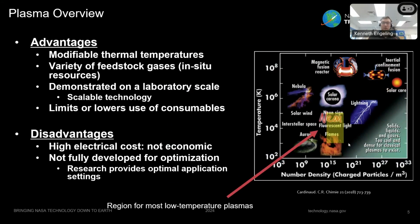Our group in particular focuses on low temperature plasmas. But overall, the advantage is you have a modifiable temperature range. So on the image on the right, you can get hot like the solar core, confinement fusion, magnetic fusion, or you can have cold plasmas: aurora borealis, fire, your neon signs. And a lot of our work really focuses in this yellow outlined region, which, for those in the plasma physics field, you definitely recognize this image.